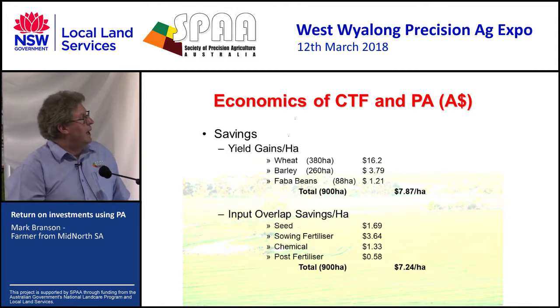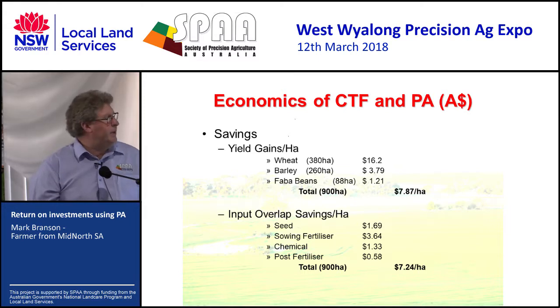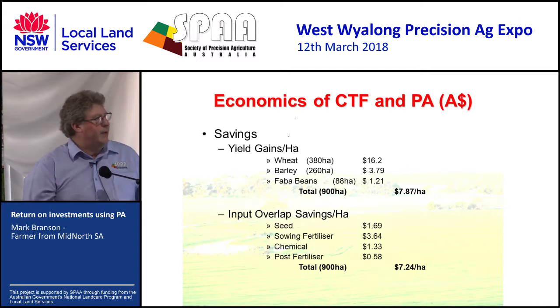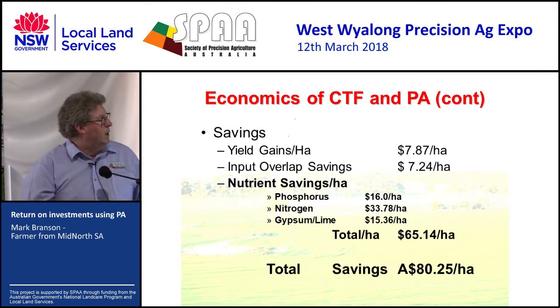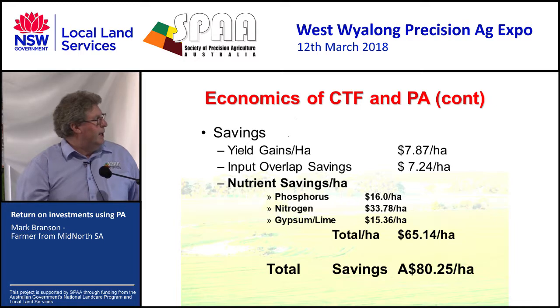Just quickly on the economics, not a lot of yield gain over that time when you actually do work it out, but a bit. But I've done that by drastically reducing my inputs. So going RTK, I've got overlap savings of $7 a hectare. I've got nutrient savings, which is where most of my dollars have come from, of phosphorus by going phosphorus replacement over the district recommendation of what we were doing before of $16 a hectare. Nitrogen by going enrich strips and variable nitrogen over what the calculators that we were using before we brought in the sensors of $34 a hectare, and gypsum and lime, especially lime now, of $15 a hectare, and that's over my cropping area of 900 hectares.